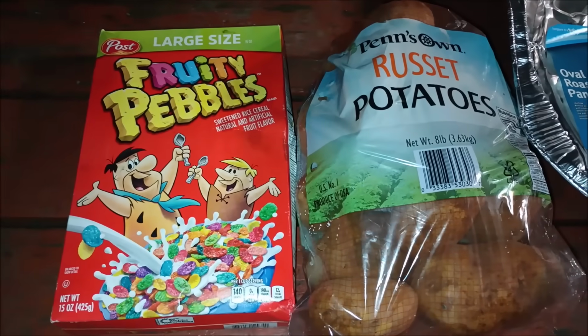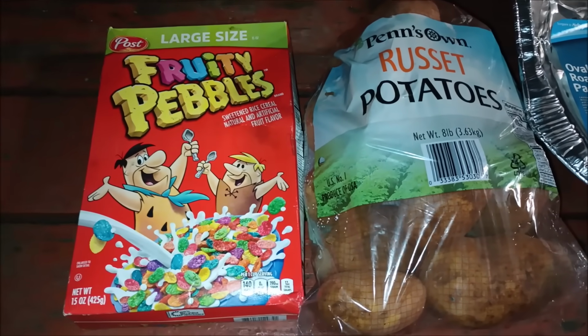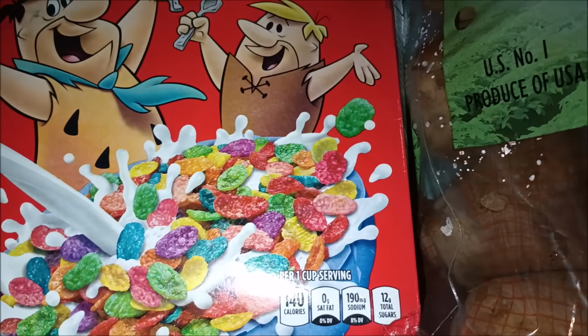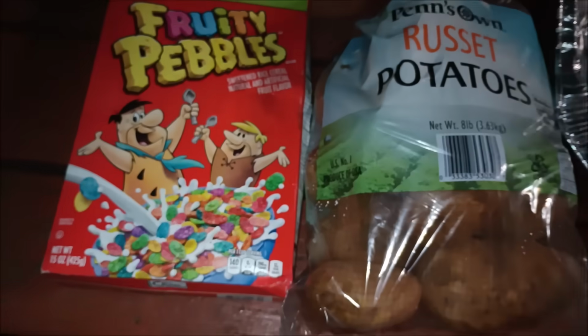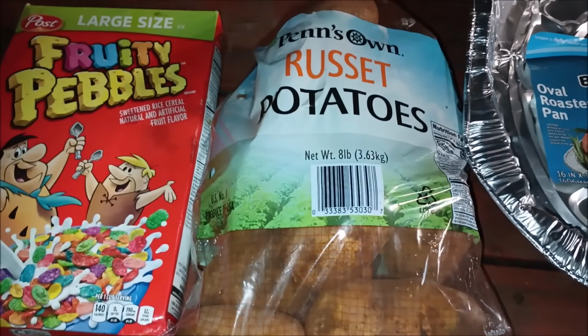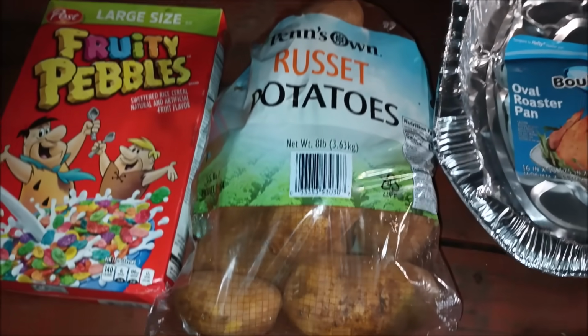Alrighty, here we go with the haul. It's pretty cool. We've got your Fruity Pebbles. Gotta love those colors. Eat a rainbow in every meal. An 8-pound bag of russet potatoes. I think they threw this bag away because it's really more like 15 pounds.